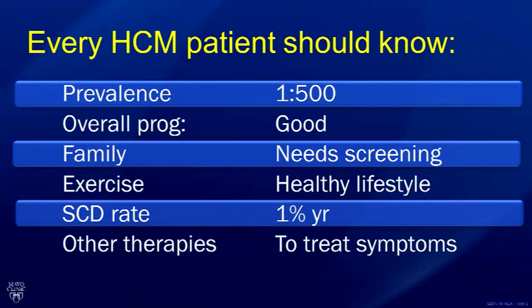There's a lot of misconception out there about exercise and hypertrophic cardiomyopathy. We want our patients to be able to exercise like the rest of our patients do. That is, as part of a healthy lifestyle, you should be able to be physically active, and we can talk to each of our patients about that.